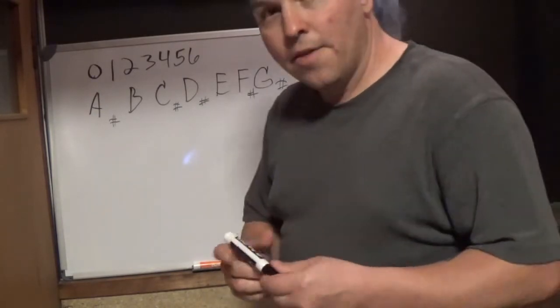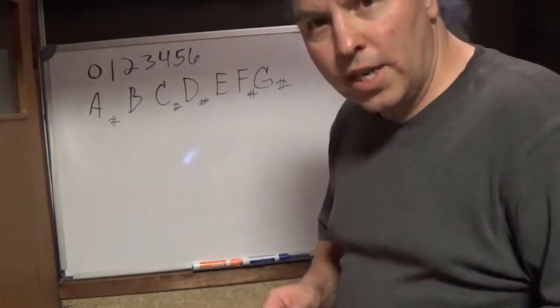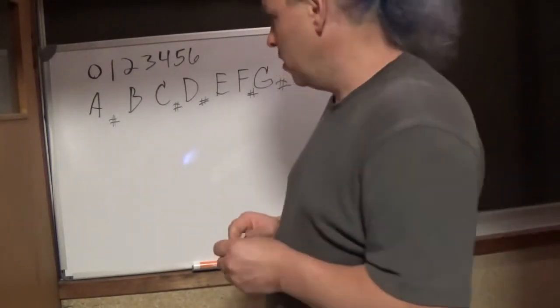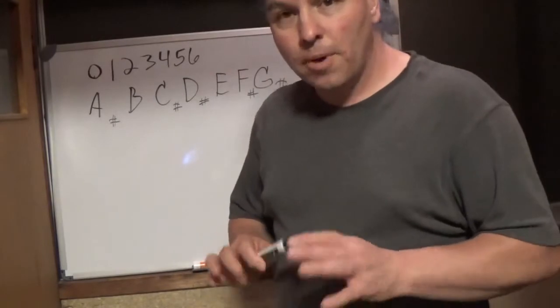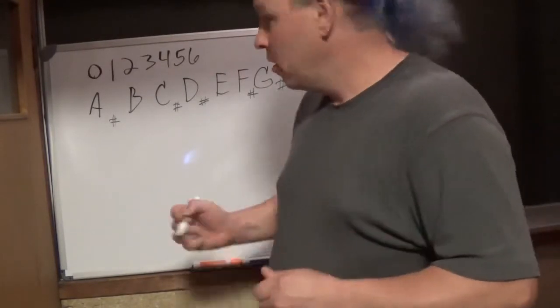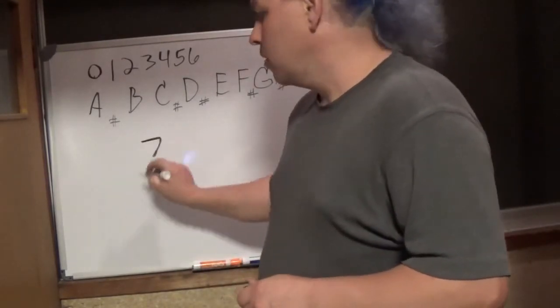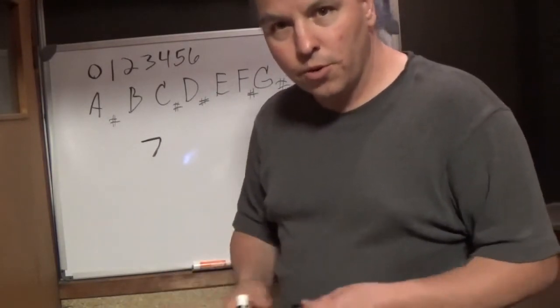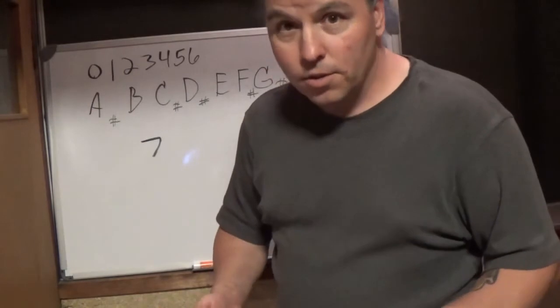So you see, and the thing you need to understand, why this stuff is really easy to understand, is there's actually, no matter what scale you're playing, only seven notes. And then the eighth note is the root. So there's only seven notes in a scale.